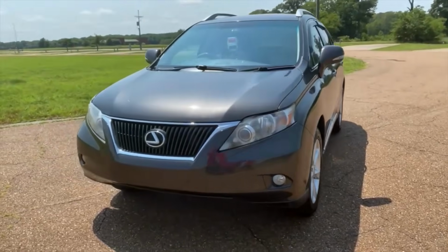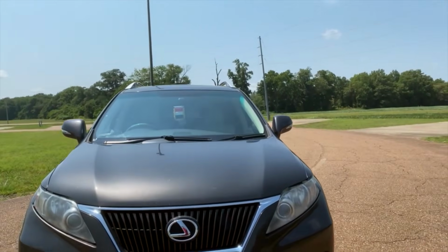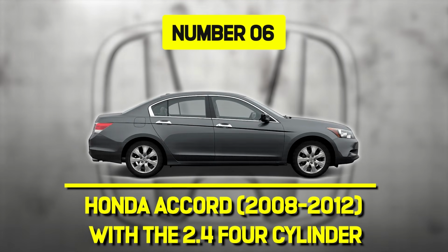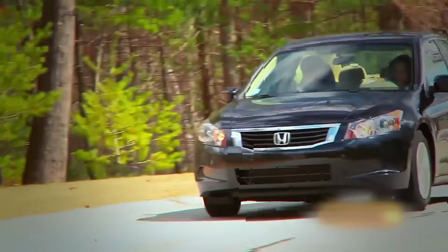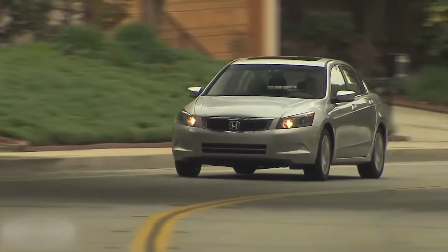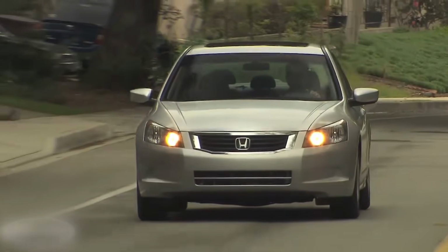Number 6 comes back to a regular sedan, because not every family needs an SUV to protect a budget for decades. Number 6. Honda Accord, 2008 through 2012, with the 2.4 4-cylinder. A lot of families spend too much money chasing crossover height, when what they really need is a roomy sedan that starts every morning and does not create a repair crisis every other month.